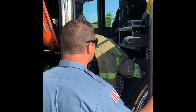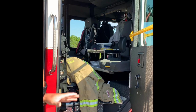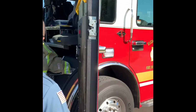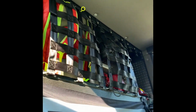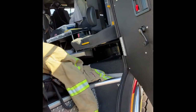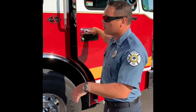And this is the other side, and so you can see there just another view of the inside of the truck where the firefighters sit. And then I don't know if you can catch it, but in the back of the truck you'll see the webbing, and that's where all of our medical supplies are, because the firefighters at E-Town are also EMTs. And so on top of all of the fire responses we go to, we also make medical runs for people with cardiac arrest or overdoses or anything like that. And so we have the medical bags up there.